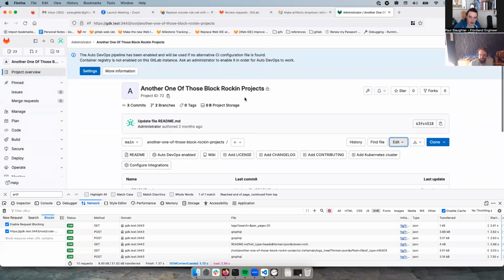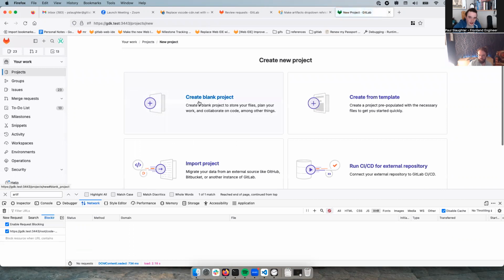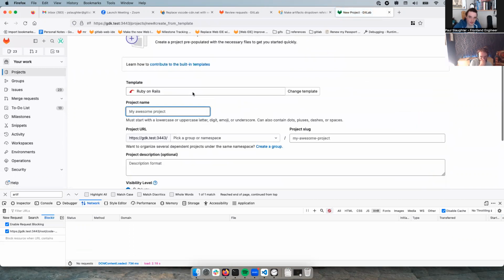Let's leave this and create the new template project. New project. Create from template. Use template. Another one of those block rockin' roaring projects.